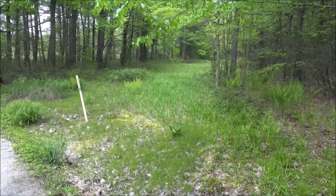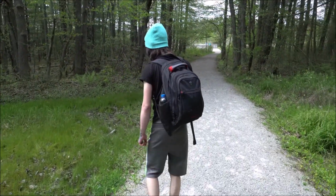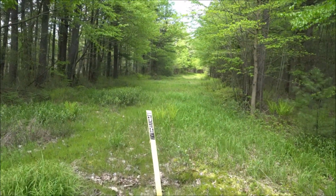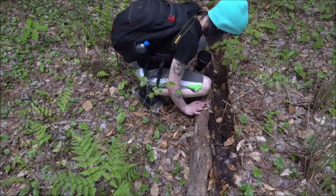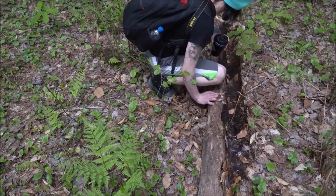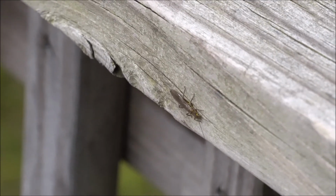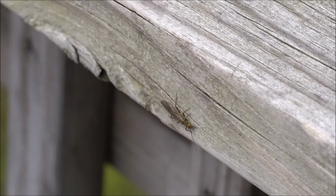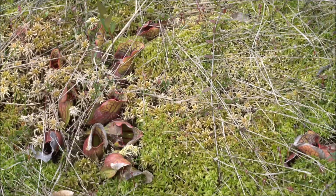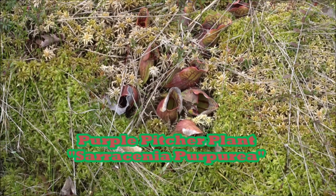This is like the first ever footage I've gotten here during the day. Look at this place. They might be a good feeder or something. I don't know if you would ever raise them or not. You can't see it on the GoPro, but you can see it here.